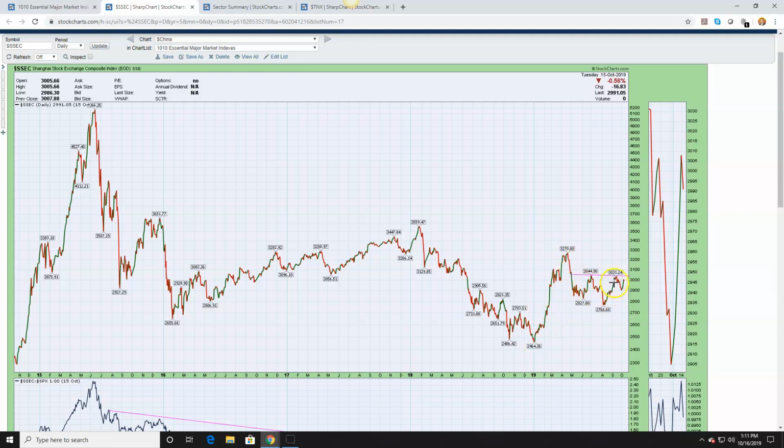And then it looks like a little mini head and shoulders, right? You can call it whatever you want. Either way, we got a neckline right here. This could roll over, this could break out. If it breaks out this way, I have to believe that we're going to break this, and then could break this.